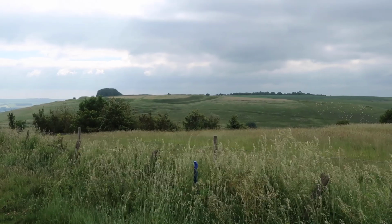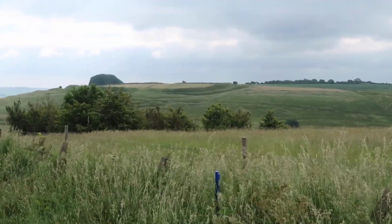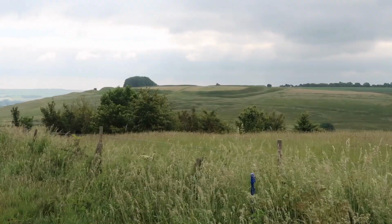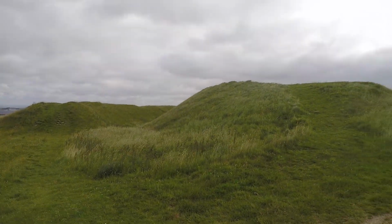And if we look over there, we can see the outline of Avebury Castle, which is an Iron Age hill fort. Just about to get there. So here I am at Avebury Castle, just about to go into the hill fort. You can see the embankments around the fortification here. Let's have a look in.